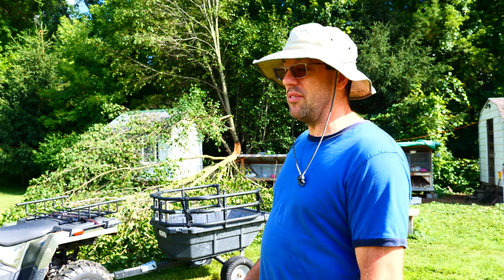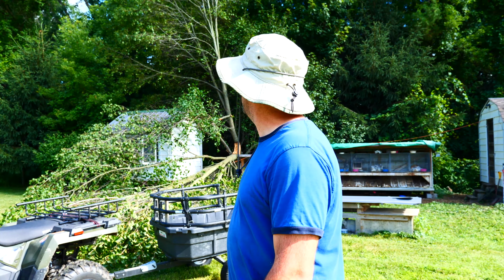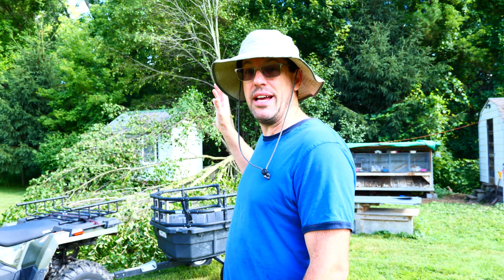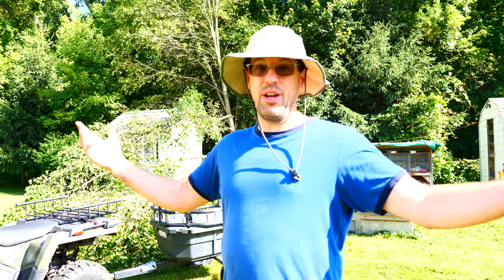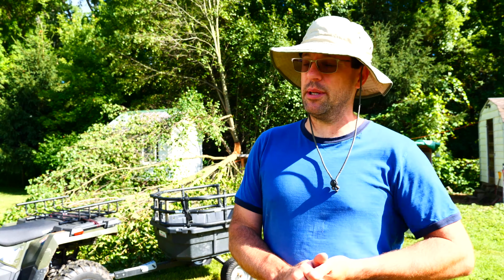So we've lost about half of this tree, and today we're going to be cutting it up and probably getting rid of the rest of it, because the half that fell was the half that actually provided some good to our property here. It was what provided the shade for our rabbits. So it's got to go. We're sad to see it go because of the shade, but also because of the leaves. We were using a lot of these leaves and branches as treats for the rabbits, because pear trees are on the okay list to feed to rabbits.